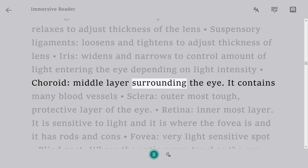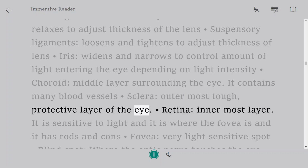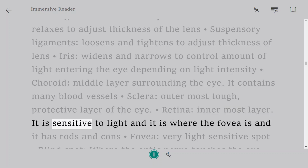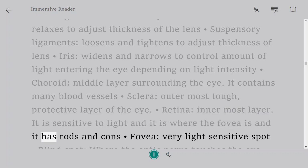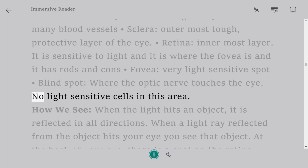Choroid, the middle layer surrounding the eye. It contains many blood vessels. Sclera, the outermost tough, protective layer of the eye. Retina, the innermost layer. It is sensitive to light and it is where the fovea is, and it has rods and cones. Fovea, a very light sensitive spot. Blind spot, where the optic nerve touches the eye. No light sensitive cells in this area.